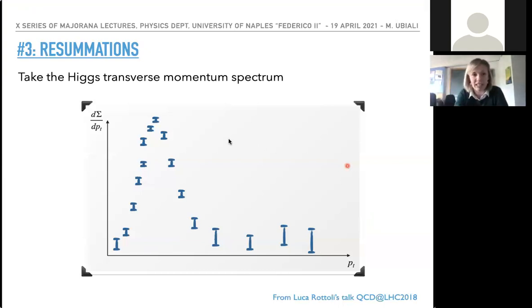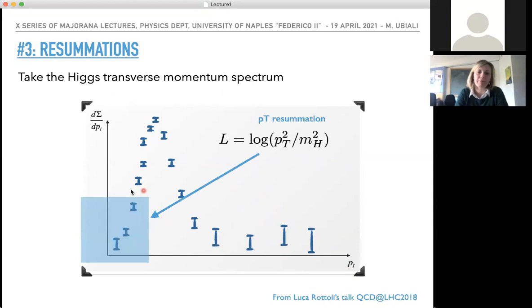So for example, take the transverse momentum of the Higgs, which, this is a nice cartoon from Luca's talk at QCD at the LHC. So this is the experimental measurement. As a function of the PT of the Higgs, this is the cross-section divided in bins. So we know very well that here you have this logarithm of the PT of the Higgs divided by its mass that is extremely important. Unless you resum this logarithm, you're not able to describe theoretically this part of the spectrum.